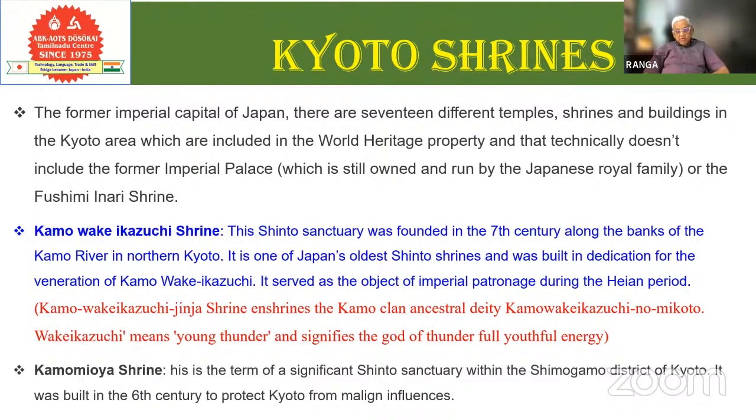The Shinto sanctuary was founded in the 7th century along the banks of the Kamo River in northern Kyoto. It is one of Japan's oldest Shinto shrines and was built in dedication for the veneration of Kamowake Ikazuchi. It served as an object of imperial patronage during the Heian period. Kamowake Ikazuchi Jinja Shrine enshrines the Kamo clan ancestral deity Kamowake Ikazuchi no Mikoto. Wakai Ikazuchi means young thunder, signifying the god of thunder, full of youthful energy. Then the next is Kamomioya Shrine.